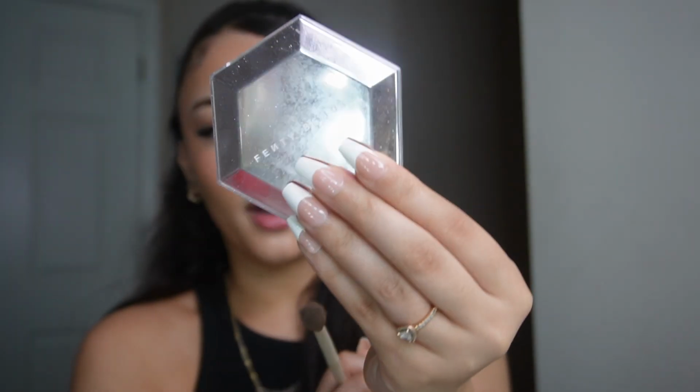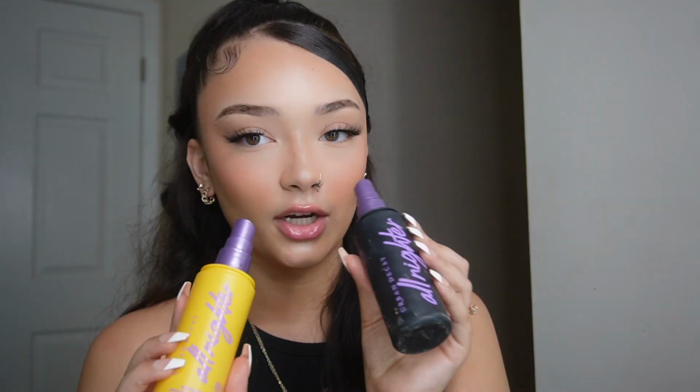Finishing touches on my makeup routine, I always include Urban Decay Space Cowboy. Close second to my lovely Space Cowboy is my Fenty Beauty Diamond Balm. And I put this everywhere. For setting sprays, I use the Urban Decay All Nighter, either the Vitamin C or the regular one. It really doesn't matter to me. I'm going to use the regular one.